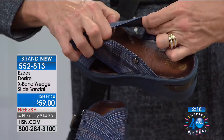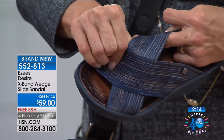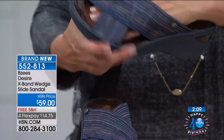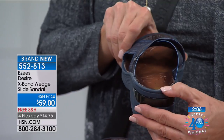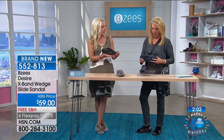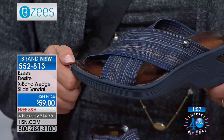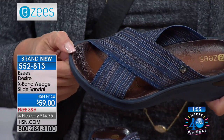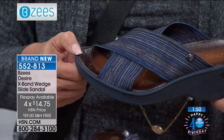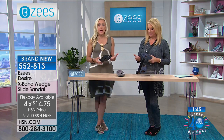The other unique feature about our sandal is because of the way we manufacture the footbed, because it's a sunken footbed, the footbed is made specifically for this upper so that the elastic bands go underneath. You don't even see the seam, but that allows it to have that extra stability because the fabric goes underneath the outsole. It's really wrapping your foot.